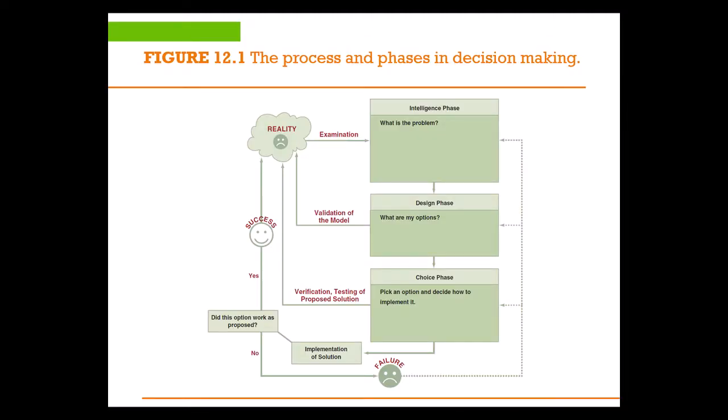In order to really take advantage of business intelligence, you do still have to have a good process for making decisions in the first place. And I like what the author shows here in the diagram, that you start by examining what is the problem. Oftentimes people end up solving the symptom rather than getting down to the root cause of the problem that generated the symptom that has everyone concerned. So make sure you're dealing with a problem, not just a symptom.